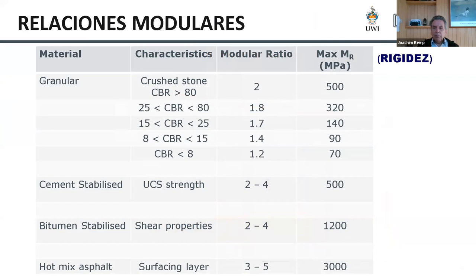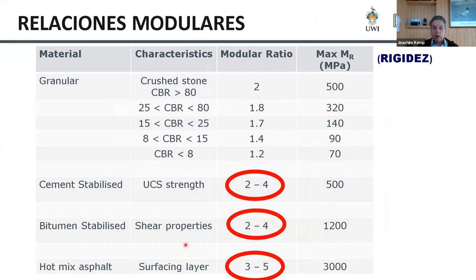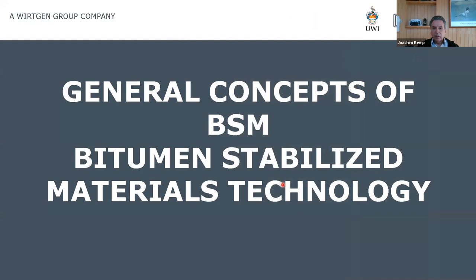Making now the link to the BSMs, the modular ratio of the bitumen stabilized materials, as shown here, is similar to continuous bound layers such as CTBs, for example, and hot mix asphalts. Let us now look at some of the general concepts of the BSM technology, which will be addressed in detail by the presentations that follow.